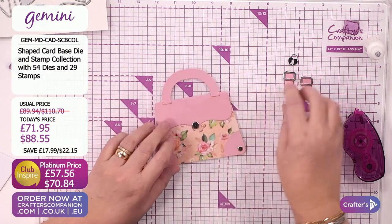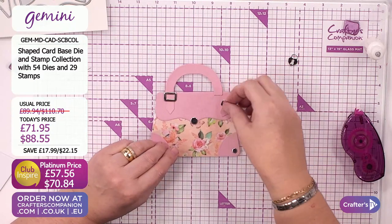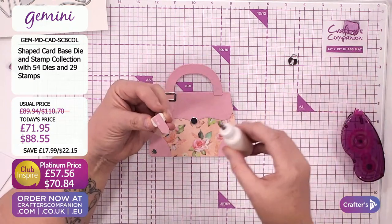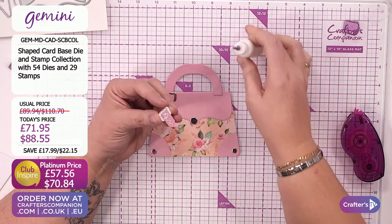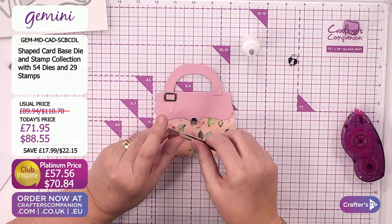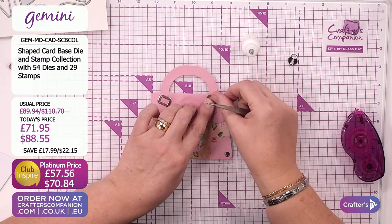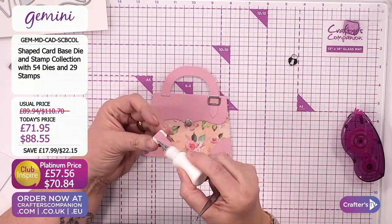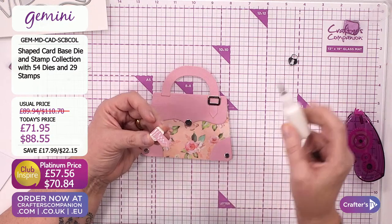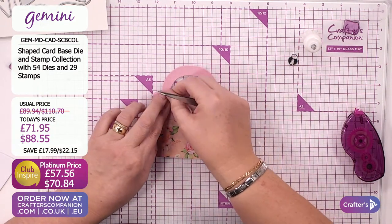And then you can add these two pieces. You can see now how that's creating that extension. If you want to use foam pads for any of this, go for it, if you want to raise some of that detail up. And again, I'm going to bring the tweezers in so it's easier for me to position them when I've got my tweezers in action. And the same on this one. And again, that's going to go on the other side to match.